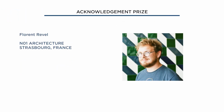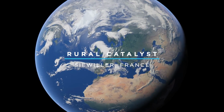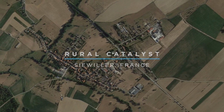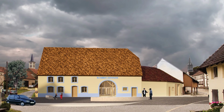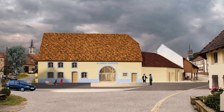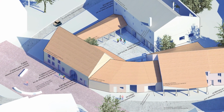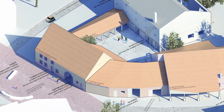A next acknowledgement prize goes to NO1 Architecture in France for Rural Catalyst, a farmhouse conversion project to enhance social sustainability in SIEWILLER. Can architecture revive historic rural villages? The project Rural Catalyst answers this question. The program called for transforming an abandoned farm into senior residences. The new facility should not only house the elderly, but create a new community centre to enrich social life in the small village of SIEWILLER.